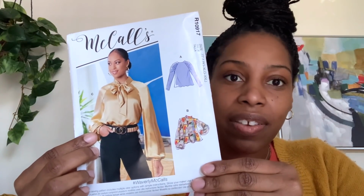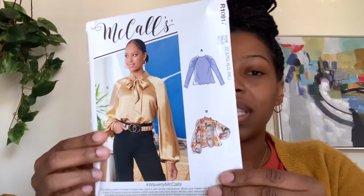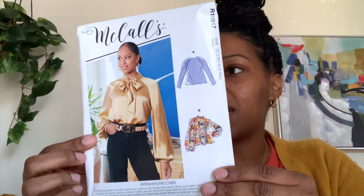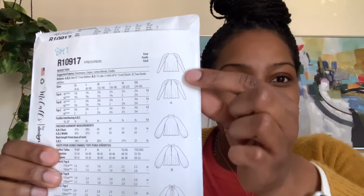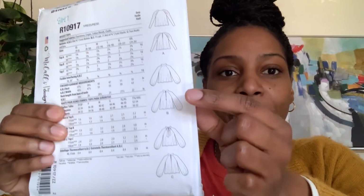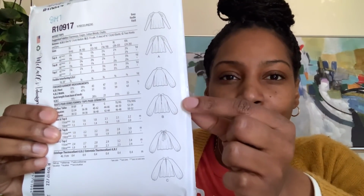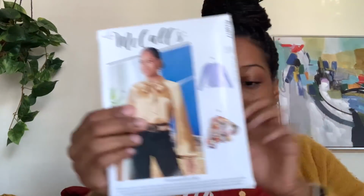I love the sleeve. That's my favorite part. They both have, is that elastic? Yes, they both have elastic casings at the end. So I do love that. View A, not really my jam. Here's the line drawing so you can kind of see that more. Not really in love with View A, but I do like View B and I also like View C. View B is my favorite. But yeah, I got this one also. Again, McCall's 8147.